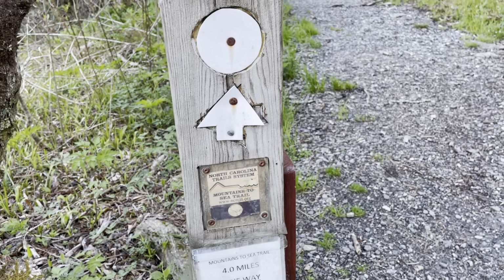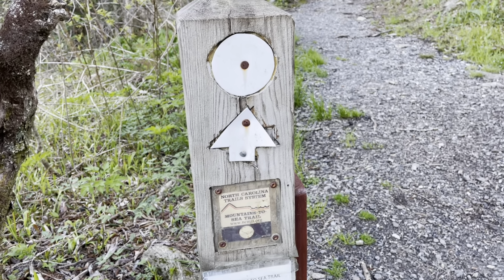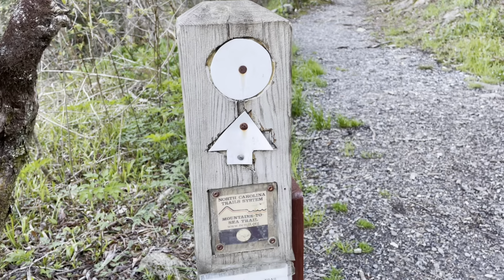So this is a trail marker for the Mountains to Sea Trail.